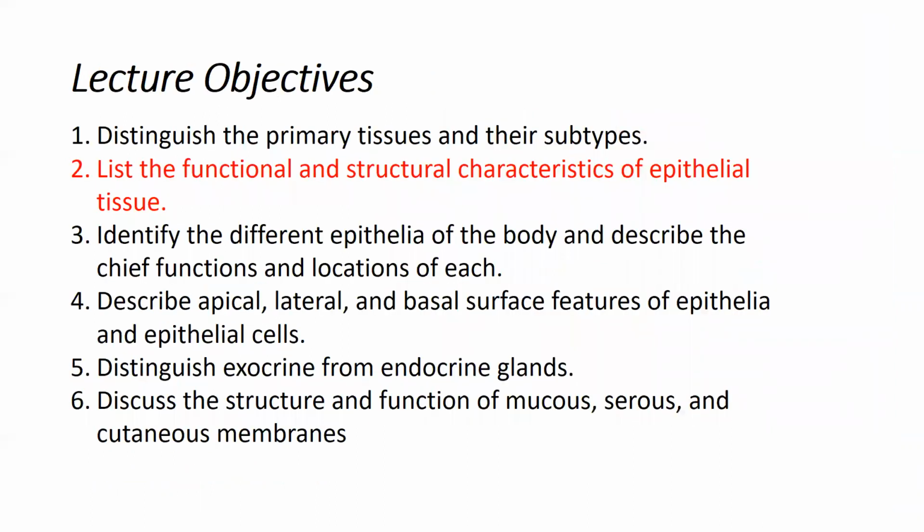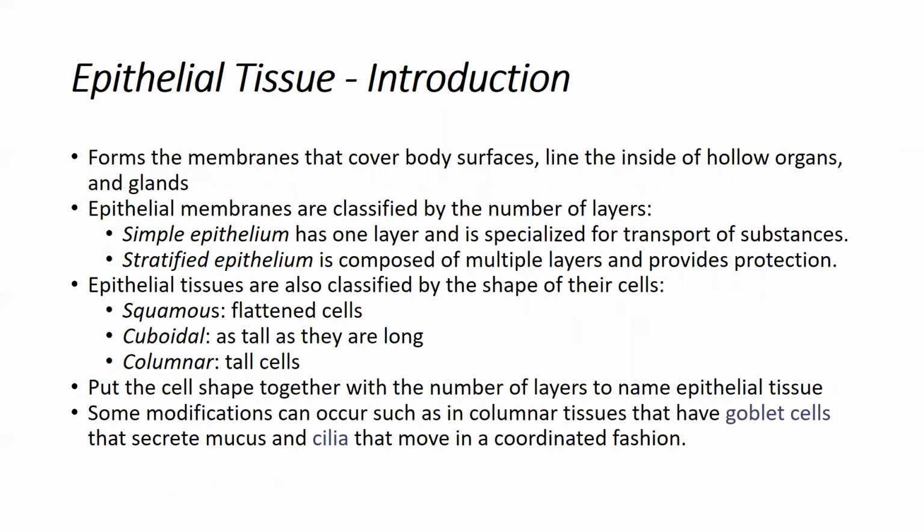So we're going to list the functional and structural characteristics of epithelial tissues. Now, epithelial tissue is classified based on the shape of the cells as well as the number of cells that are forming that layer. So if it's a single layer of cells, it's called a simple tissue or simple epithelium. If it's more than one layer of cell or more than a single layer, it's called stratified.